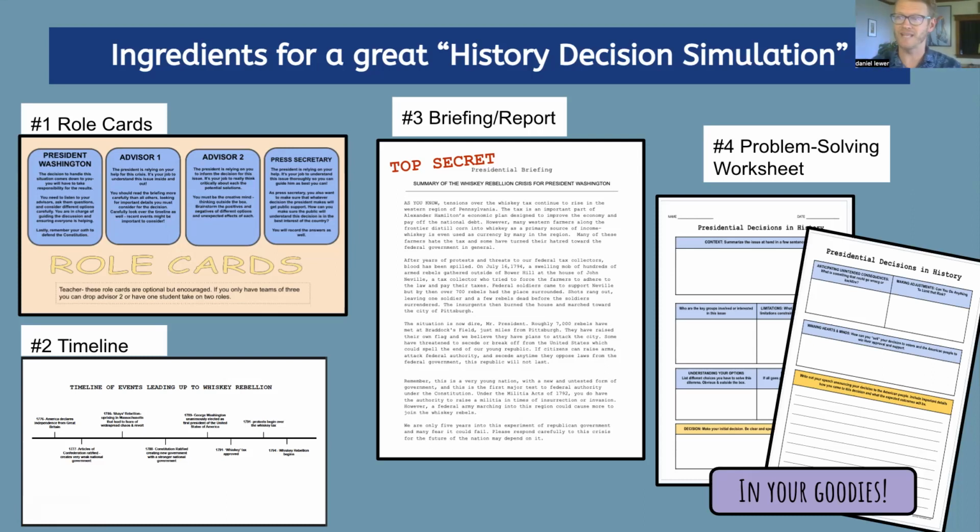If you don't have a top secret stamp, go to the special ed office and they'll have a confidential. You can stamp it in red, confidential. Kids love it. It makes them actually want to read sometimes, trick them into reading. And it just makes it a little more interesting, a little more novel, okay?